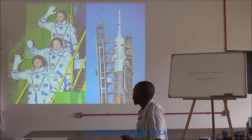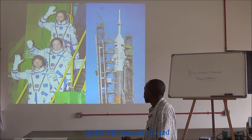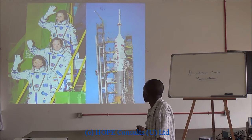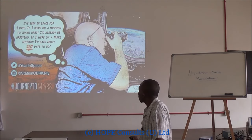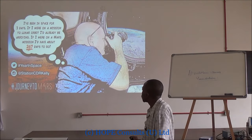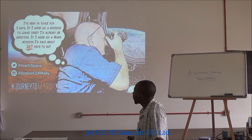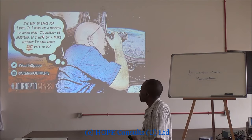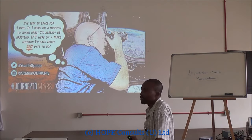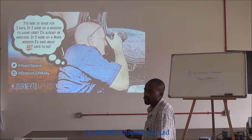And this is when they were heading for the launch mission. And this is where the rocket is launched, and they were launched in this rocket. Here is Scott in space trying to take a couple of shots, and he was pondering that he had been in space for 3 days, and if he was on a mission to lunar orbit, that is to the moon's orbit, he would be already arriving.